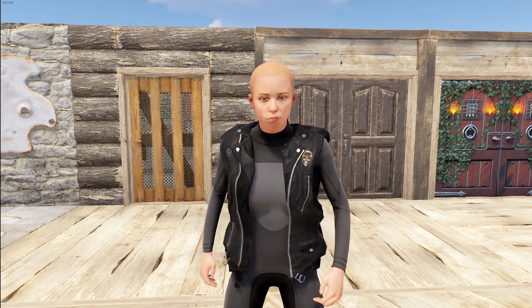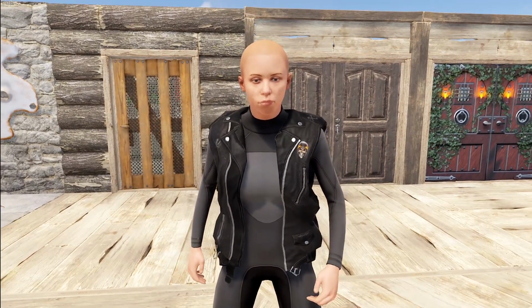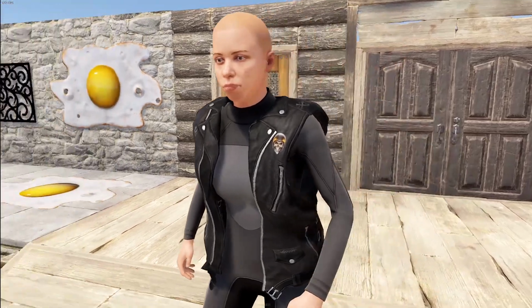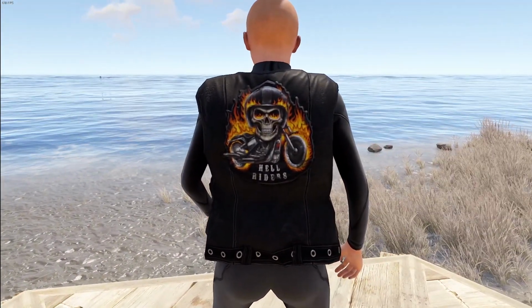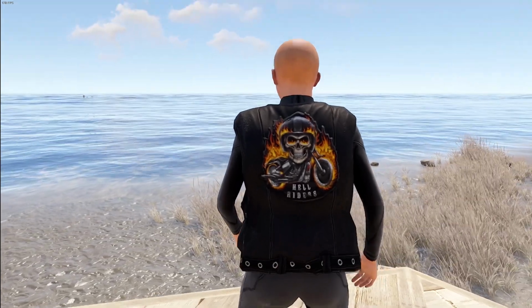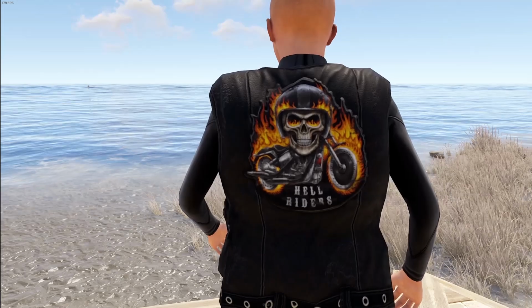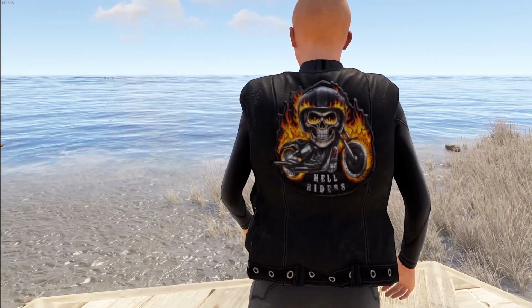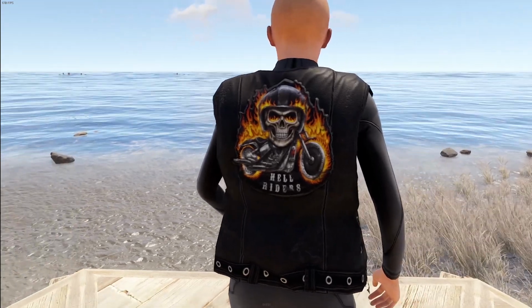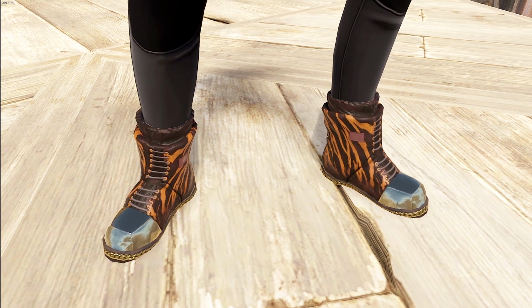Next, we've got the Hell Riders, not Hell's Riders, but Hell Rider jacket. And yeah, it's kind of got the whole vest jacket thing going on. On the back, you've got the Hell Riders, so that does change there. I don't know, Hell Riders instead of Hell's Angels. And yeah, you got to make your own thing one way or another. Definitely a cool design.